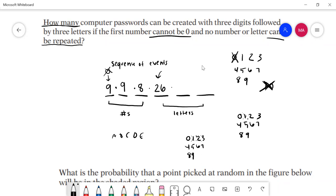Now we're on to the second letter. And our limit for this letter is that it can't be repeated. So instead of 26, how many options do we have for this second letter? Does someone want to put it in the chat? Yes, exactly, 25. So we have one less option than the previous one. And then for this final one, we've already used up two letters, so now we only have 24 options.